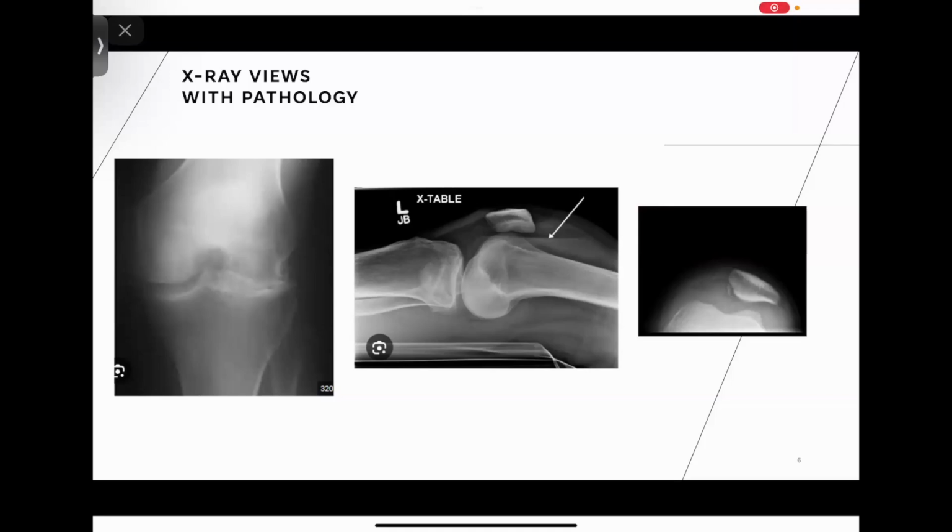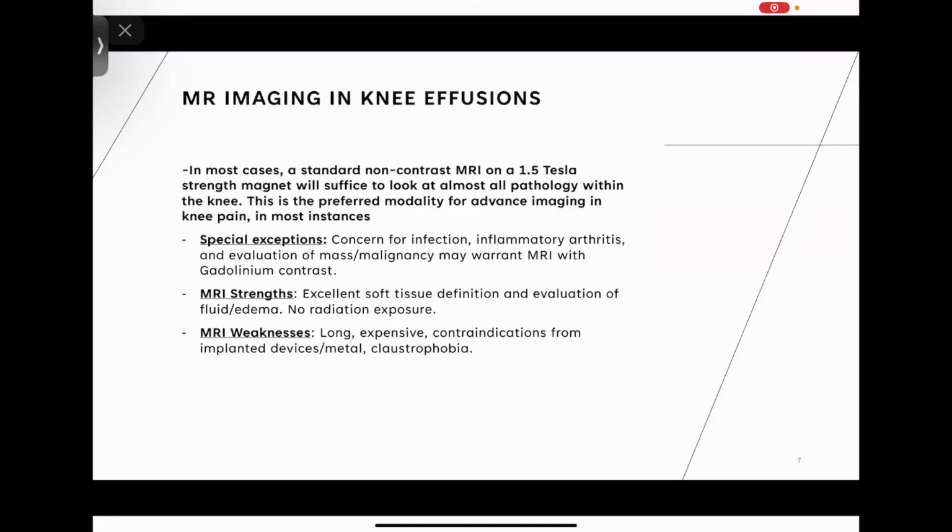And then on the right, looking at a sunrise view, you can see the patella pretty significantly laterally subluxed with a medial patellar facet avulsion fracture there. And for some reason, I feel like it's becoming more common, or maybe it's just more common recently, but we see transient lateral patellar dislocation injuries almost every day in our practice now, particularly in younger patients, it seems like.